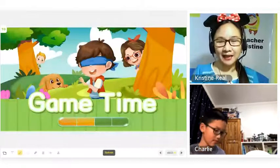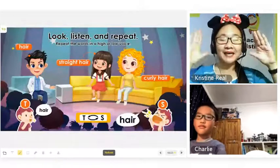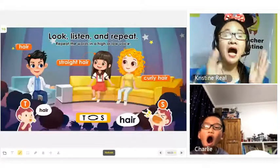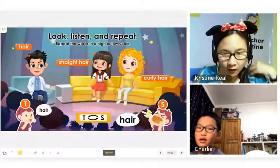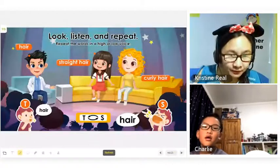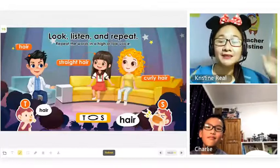Okay, so let's play. Let's look, listen, and repeat. Repeat the words in a high and low voice. Okay, so... Hair. We have here. Hair. Hair. Straight hair.